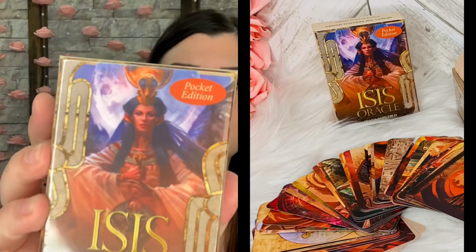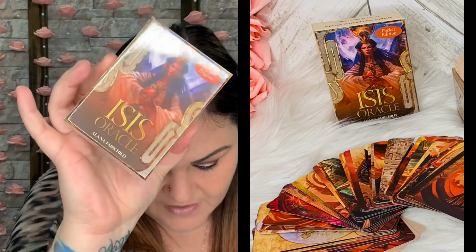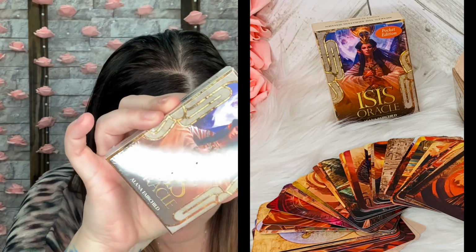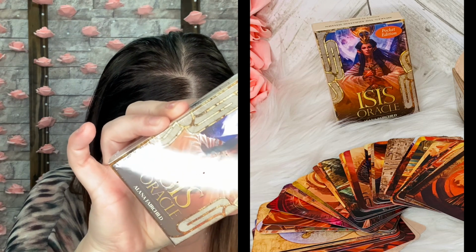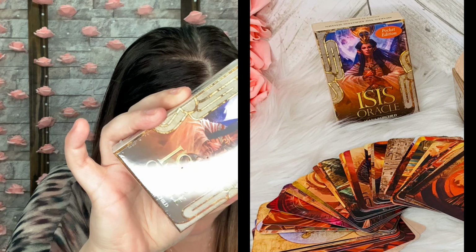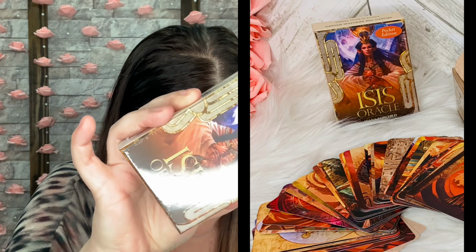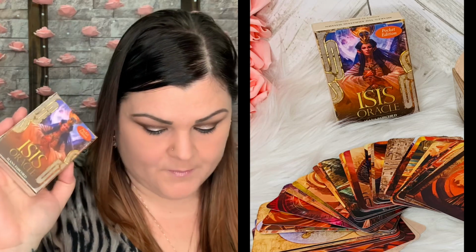So then the last item in here is going to be an oracle deck. It says Pocket Edition. This is valued for $17. This deck contains 44 cards of divine insight from Goddess Isis. Pull a card or lay out a full spread to access guidance on how to wield your spiritual gifts of healing and magic.